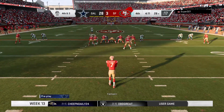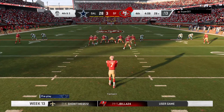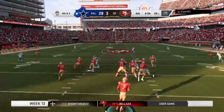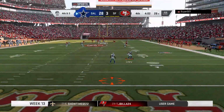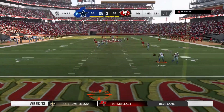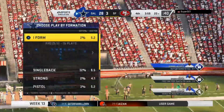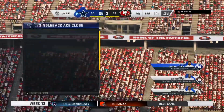Well, they trust him first and foremost. They do believe that over time he might actually pop one of these runs. But bottom line is he takes care of the ball well for them, so they'll keep handing it to him. And this one hits at the 1, continues on into the end zone for a touchback.